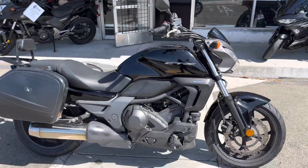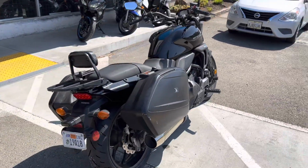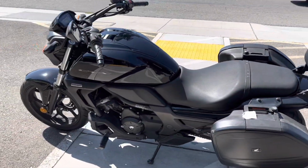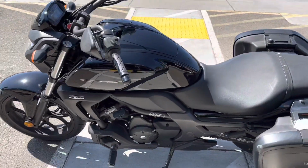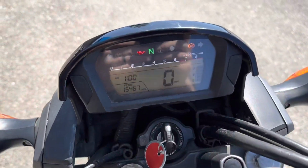Today we're looking at this very nice 2014 Honda CTX700 DCT. This is Honda's mid-size cruiser motorcycle. It has a 700cc 2-cylinder engine, fuel injected, DCT automatic transmission. This is a clean title, California bike.